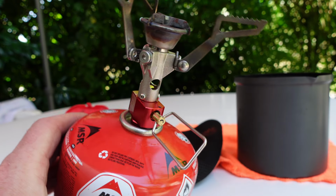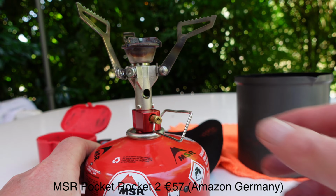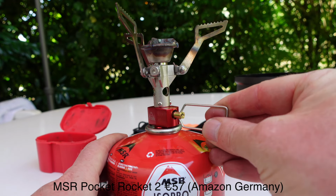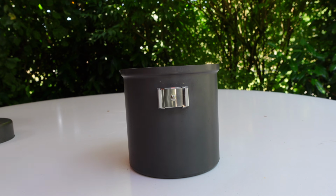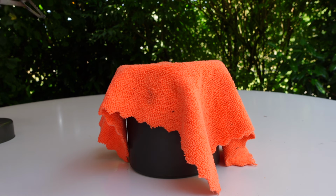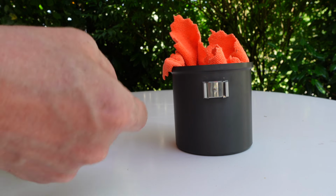In that, I use the MSR Pocket Rocket 2, which I put in its case, and then I can also fit a 225 gram gas canister all in there, and a lighter. So effectively inside that pot I've got the ability to boil food. Like I said, the majority of my food is freeze dried, but I've also got this little bonus of a frying pan, which we've used for onions and things like that, or fried egg in the morning. You could even chop a bit of meat up in there and fry it up.